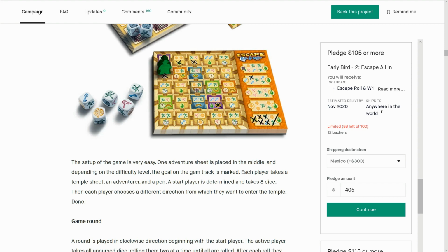Are you crazy? Are you kidding me? What? $300 to ship it to Mexico? You must be off your head, off on illegal drugs to put that in. Is this a mistake? Did you put an extra O in here? We are in the USMCA trade zone. It should be similar prices going to Canada. What the heck is this about?